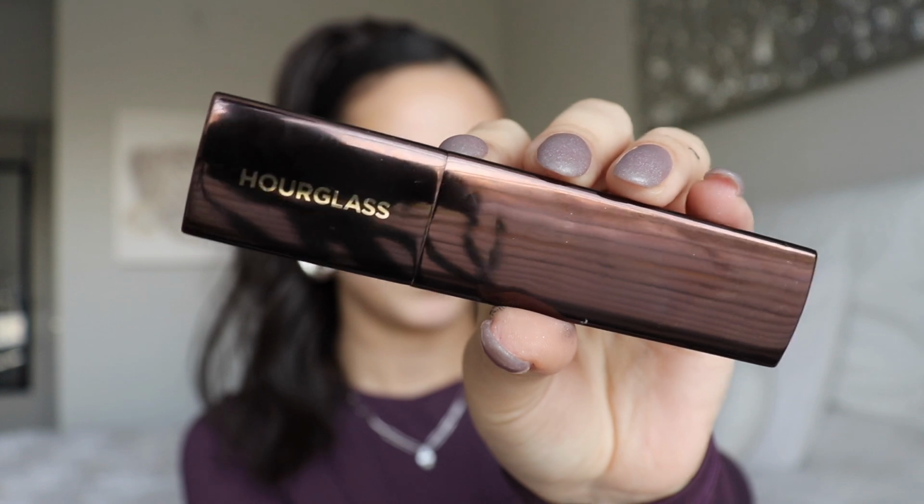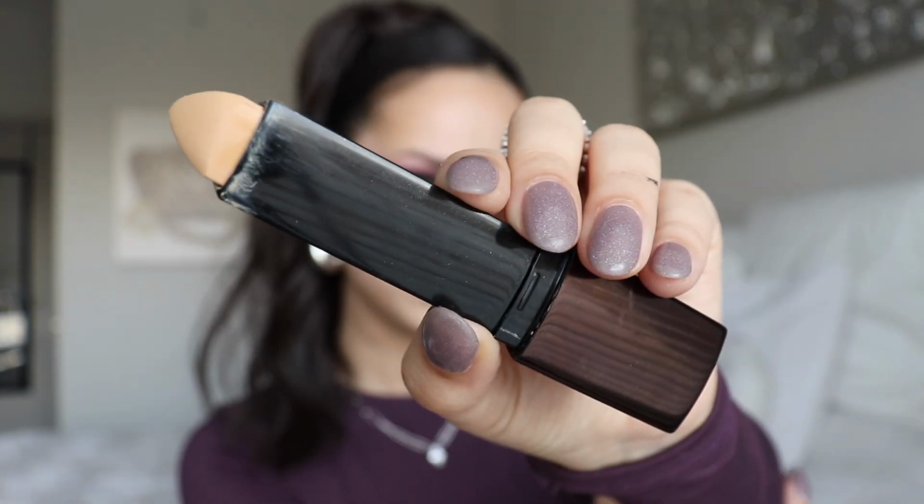This is the Hourglass Vanish Seamless Finish Foundation Stick, and it retails for $49. Honestly, this foundation has been around for so long, and it's a fan favorite for so many people, and I was very skeptical of trying it at first because I was like, a stick? How is that gonna look good? How is that going to be creamy and blendable, you know? But even though this foundation is a stick formula, it is the most creamy, blendable, and beautiful foundation that I have ever used. Honestly, it's one of my top favorite foundations.